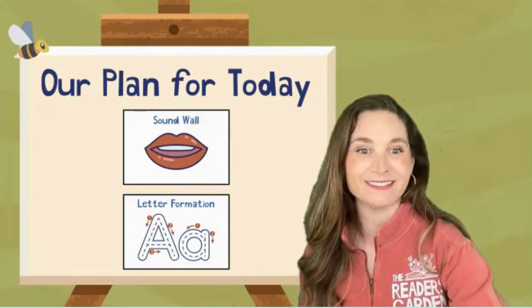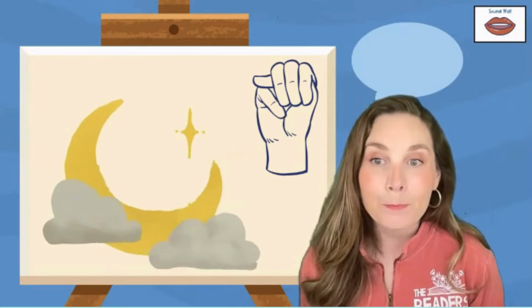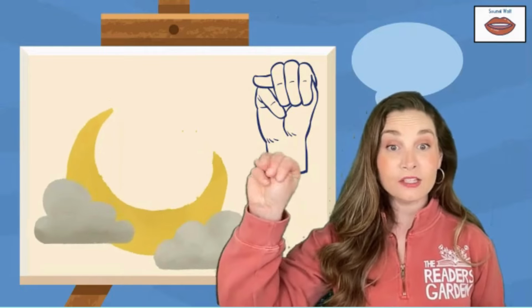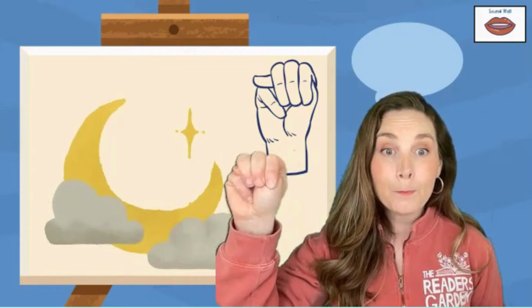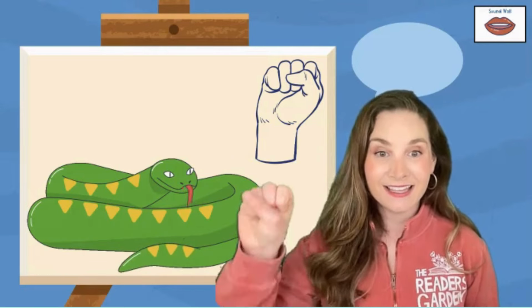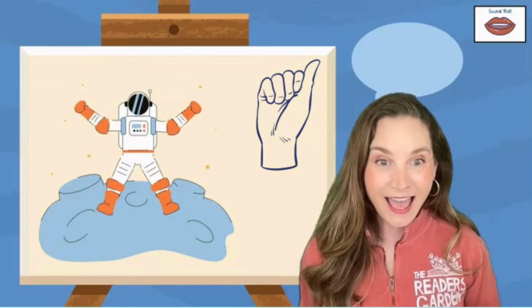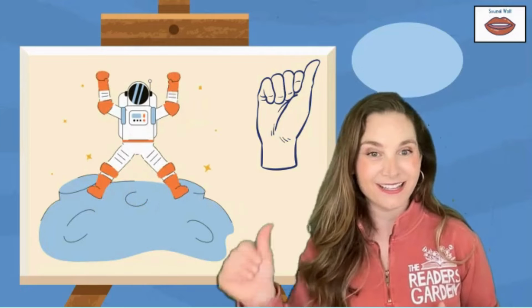So let's get started. When we speak aloud, we make sounds. Say this sound, mm. We use mm when we say moon. We can also sign it by using the sign language sign for it. Now, let's say this sound, s. We use s when we say snake. S. Try this one, ah. We say ah when we say astronaut.